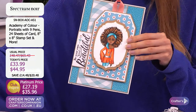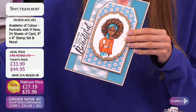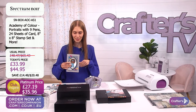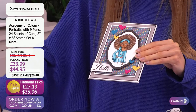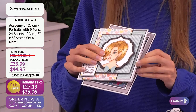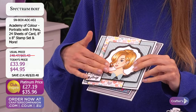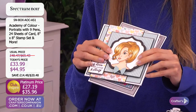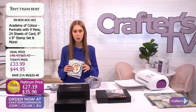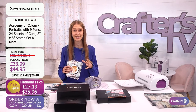But not only in one medium, not only in your alcohol pens, but also in your amazing aqua pens as well. So you're getting all these techniques that you're going to be able to apply time and time again in your crafting. And of course, you can be using these as toppers on your cards like we're seeing here. But it's those skills that we all really want to learn. We all want to know how to colour portraits. We all want to know how to colour that skin and that hair.